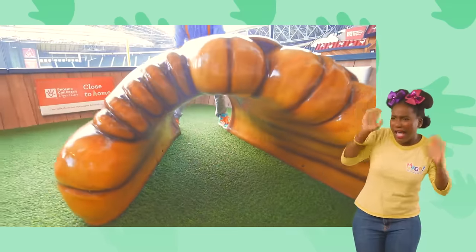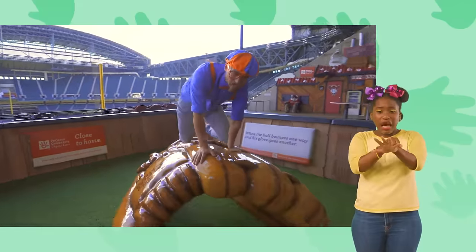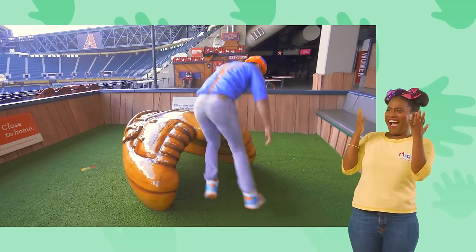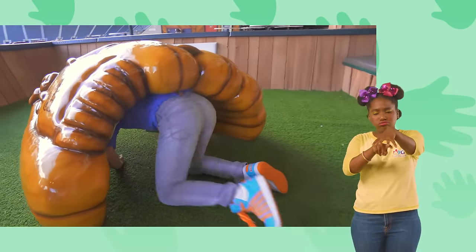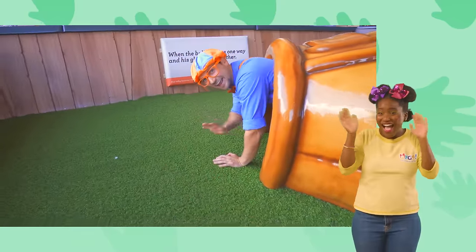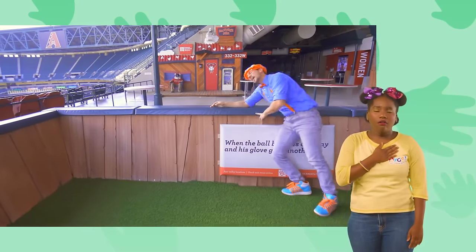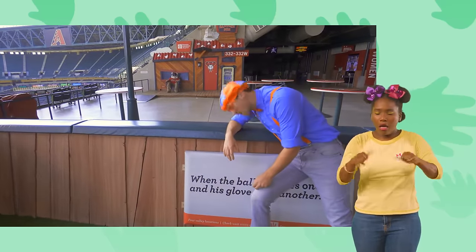Hey, what are you doing down there? Look. It's a baseball mitt. Yeah, a glove. Whoa. I got the ball. I'm gonna crawl through now. Hello. Hey. This is so much fun. Whoa. I am getting so tired with all this playing.